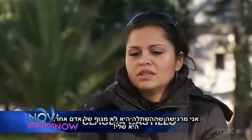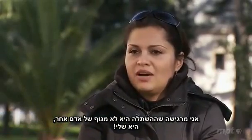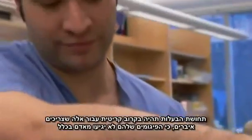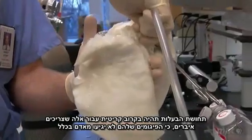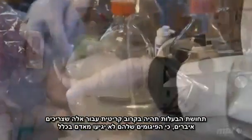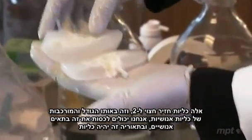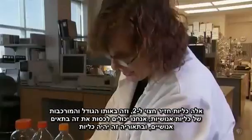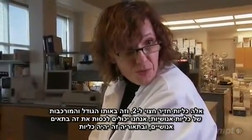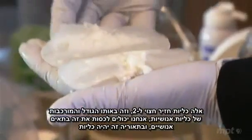I feel like the transplant is not from the body of another person. It's mine. That sense of ownership might soon be crucial to organ recipients, because their scaffolds might not come from a person at all. This is a pig kidney sliced in half, and it's the same size, same complexity as a human kidney. We could cover this with human cells and, in theory, build you a kidney.